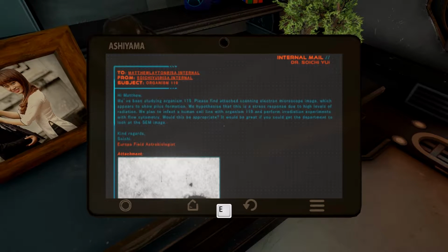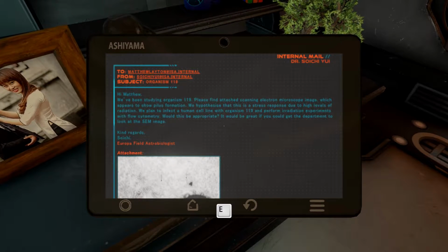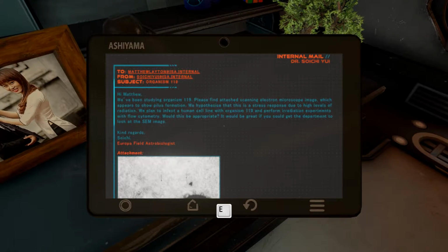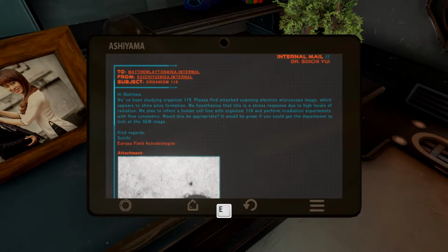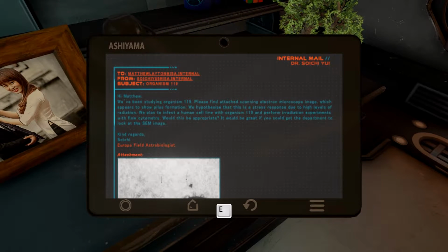Hi, Matthew. We've been studying organism 119. Please find attached scanning electron microscope image, which appears to show pilus formation. We hypothesize that this is a stress response due to high levels of radiation. We plan to infect a human cell line with organism 119 and perform irradiation experiments with flow cytometry. Would this be appropriate? It would be great if you could get the department to look at the SEM image. Kind regards, Soichi.